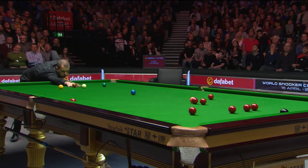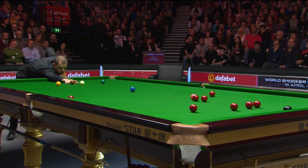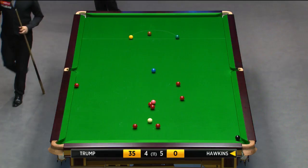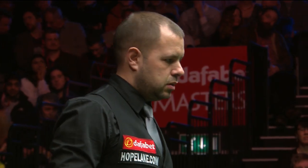Didn't quite get the cue ball right, though. Where's the cue ball going if he pots this? Can he find the gap? Wow. Well, the black was out of commission. What a shot.